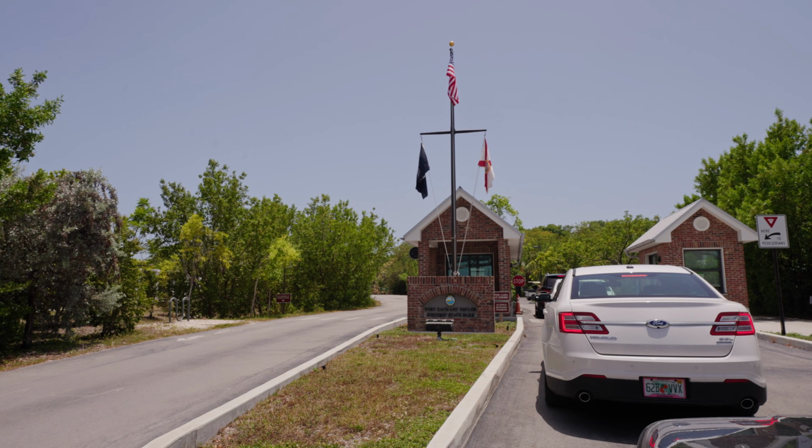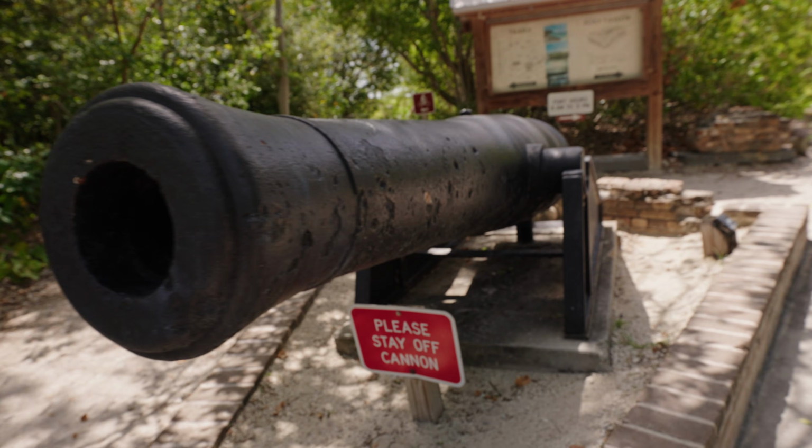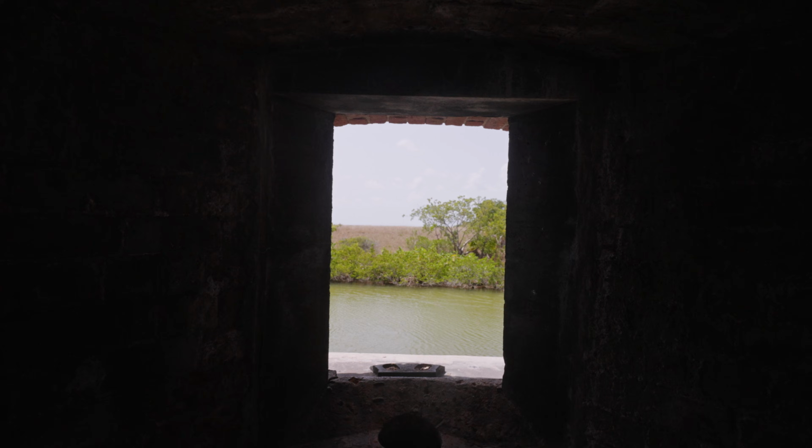So we made our way through lots of traffic into Fort Taylor, and this is really kind of cool because you can basically do a self-guided tour through the fort, and then you can go to the beach afterwards, or you can go to the beach and then come back here and do the tour.